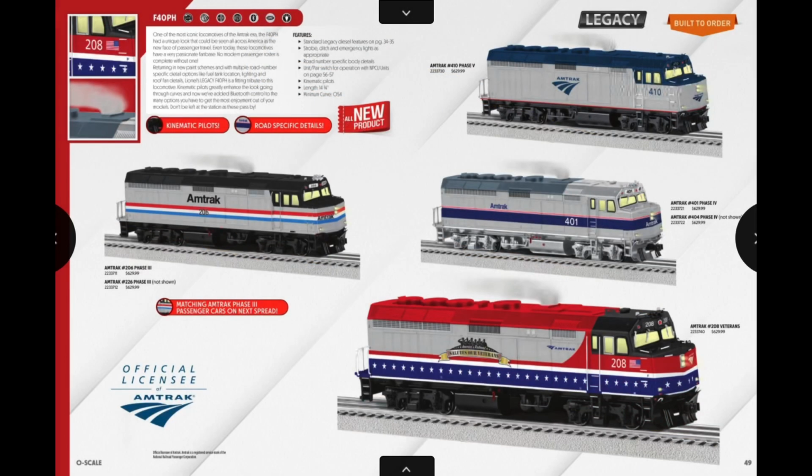And so here we go with a lot of the Amtrak offerings in this catalog. I know the F40PHs here have been a long-anticipated return to the catalog, and with all the different schemes that are offered of these in the catalog, there's definitely a great abundance of variety for these.